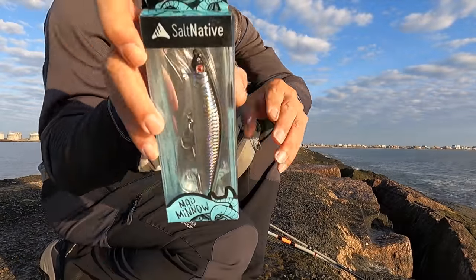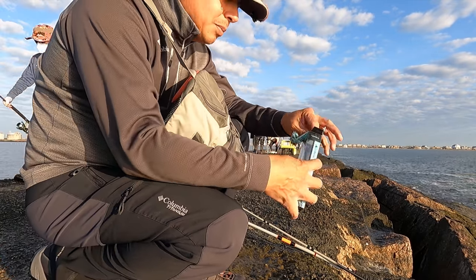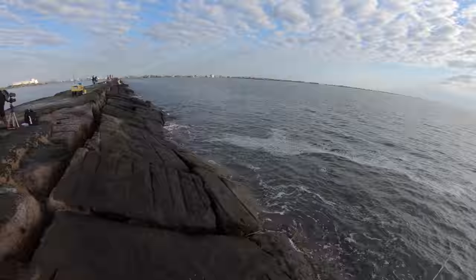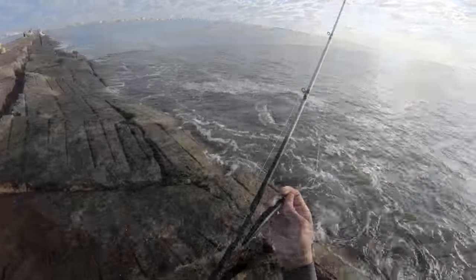We'll start things out with the Salt Native right there, Mad Minnow. This should be able to get some Spanish mackerel if they're out there, possibly even some speckled trout. Let's get this guy tied on. Hopefully he's gonna be able to re-up that one and bring something in, or at least get a chance to fight it a lot longer.